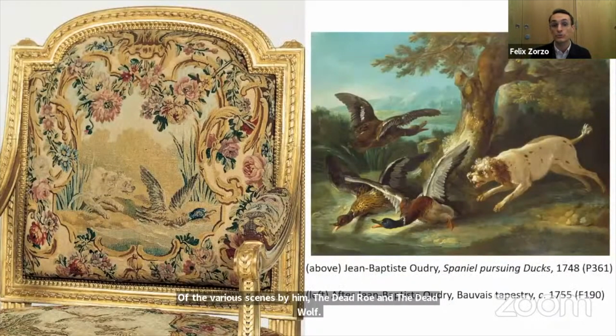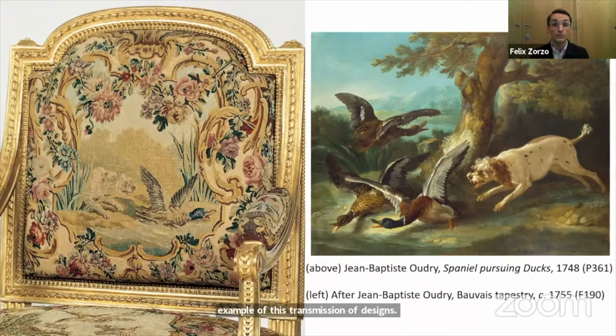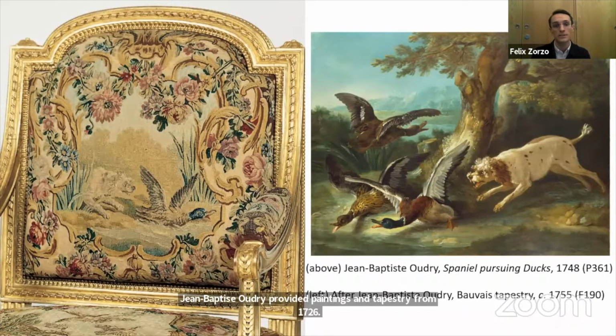The 18th century saw fruitful crossovers of designs from paintings and sculpture to the applied arts. Tapestries, an essential element in the fashionable interior towards the middle of the century, are a good example of this transmission of designs. Oudry provided paintings as models for tapestries at the Beauvais factory from 1726, and he became director at Beauvais in 1734. He also worked for the Gobelins Royal Manufactory, supplying designs for Louis XV's Royal Hunt tapestries.